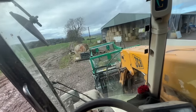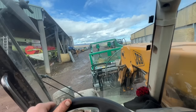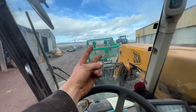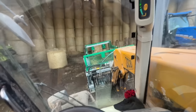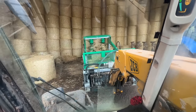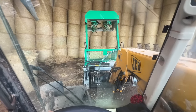What's my immediate thoughts? Nice, simple machine. It's not got too many bells and whistles. It's basic, but basic in a good way. Second thought, if it was just going to be on this forklift, I wouldn't buy one. Just an oil pump on this. It's only 90 litres a minute, but it's 20 year old, so it's probably only 80. So that's why we're going to bring the other forklift along the road tomorrow and see how that performs.